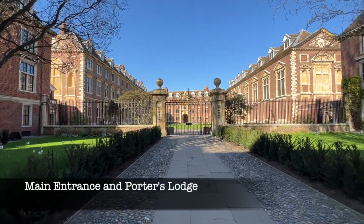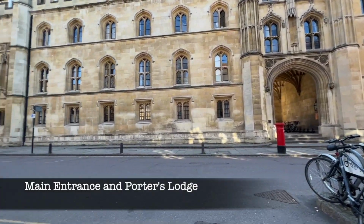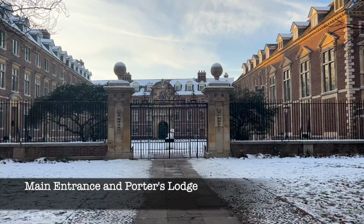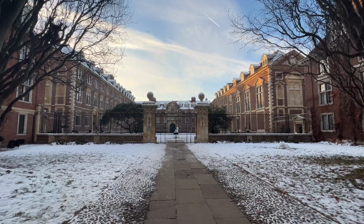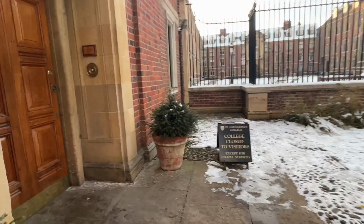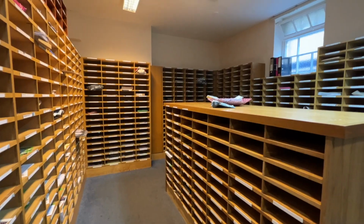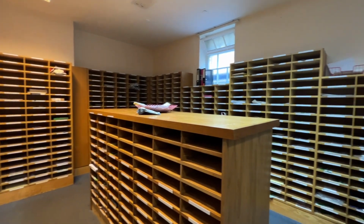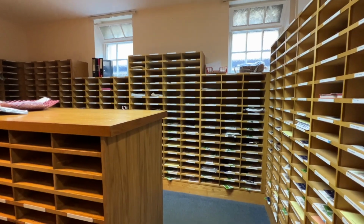Okay, so let's start with the front of college. So here's the main entrance, and across the street is Corpus Christi College, and this is Catz in winter as well. So I'm now going to show you Porter's Lodge, affectionately known as plodge. This is your first impression, first port of call, and last resort when you lock yourself out of your room. So this is kind of like the hub of the college, and it's staffed 24/7 by some of the friendliest people in college. And as a student, you can collect your post from here.